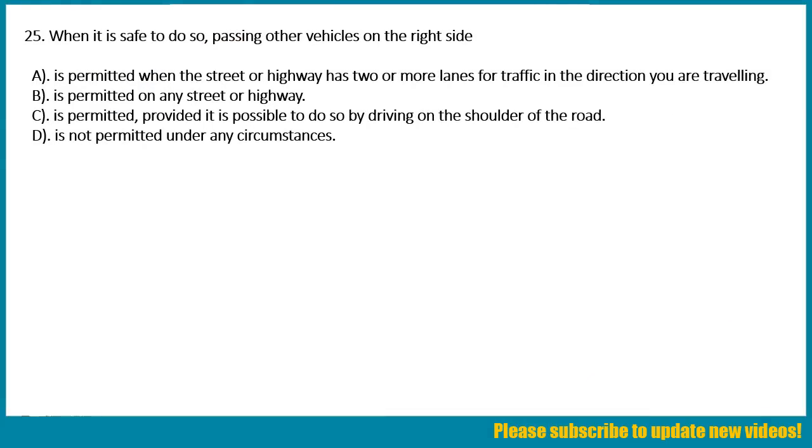Question 25. When it is safe to do so, passing other vehicles on the right side. A. Is permitted when the street or highway has two or more lanes for traffic in the direction you are traveling. B. Is permitted on any street or highway. C. Is permitted, provided it is possible to do so by driving on the shoulder of the road. D. Is not permitted under any circumstances.